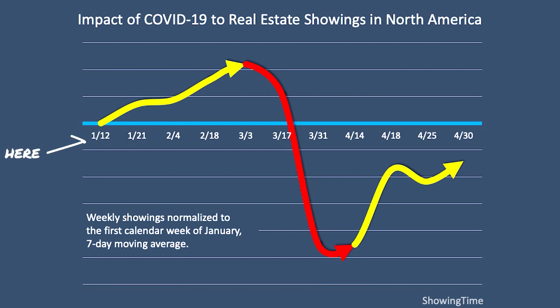We start on January 12th, and you can see the upward trend we were having with showings throughout the US. And right when we reached the beginning of the spring market on March 3rd, we saw that big decrease, which actually represents a 25% decrease in showings at that time. Now, keep in mind, for example, if we had 100 showings on March 3rd, by March 31st, we were only having 75 showings in general in the US. That doesn't mean that no properties were being shown. It just means that 25% fewer buyers were actively looking at the time because they were scared for their health, quarantined in their home.